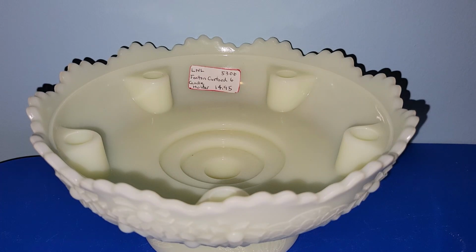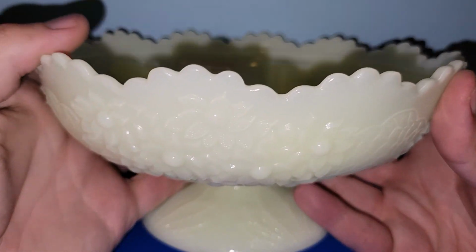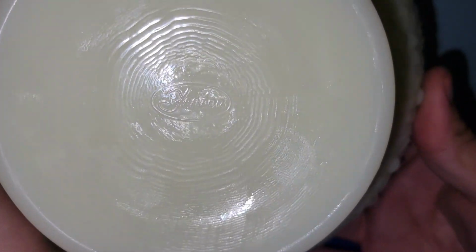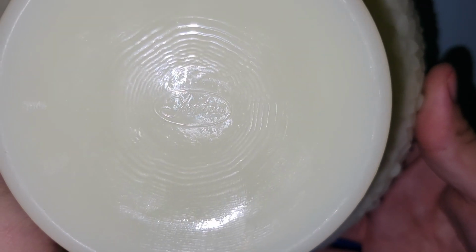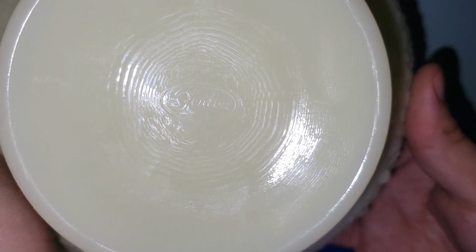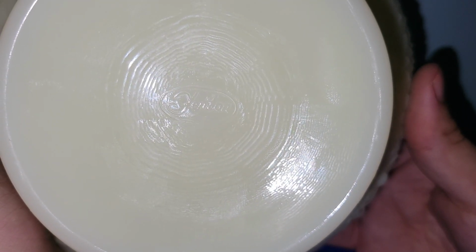Okay, and the last larger item for this haul, I know it wasn't a lot, is this really nice Fenton custard glass candle holder. It's got a really nice scalloped edge, and it's even got flowers pressed into it. And the Fenton mark is stamped on the bottom. I guess that's just what Fenton decided to do with their molds at the time. They just decided to add it into the piece rather than putting a foil sticker on it.